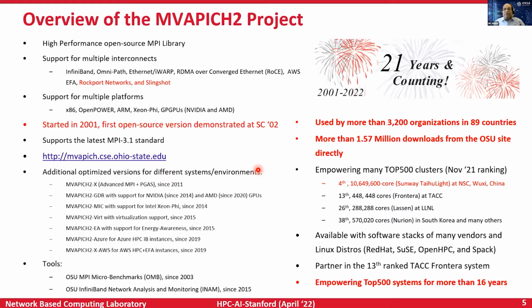And we were the very first ones in the world to really jump in and explore how the new mechanisms and features of InfiniBand can be utilized at the MPI level. We worked at that time very closely with Mellanox and a lot of other InfiniBand vendors. We had our first MPI demonstrated at Supercomputing '02, almost 20 years back. Since then, we have been evolving. This is a 21-year project.